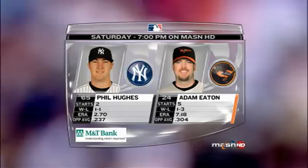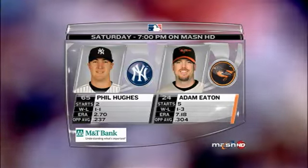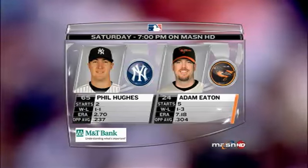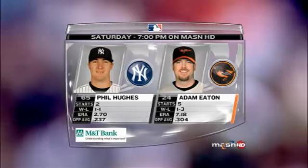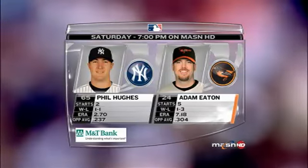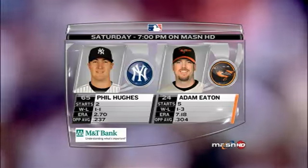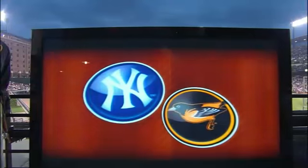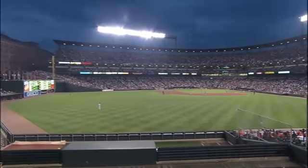Looking forward, Phil Hughes and Adam Eaton. Phil Hughes, 22 years old, has been called up to take over for Chien-Ming Wang in the number 2 spot in this rotation. Just because they want to leave the rotation intact, they don't move him around, so he's going to match up against the Orioles' Adam Eaton. In this one, Jeremy Guthrie and CC Sabathia matched up on this Friday night.